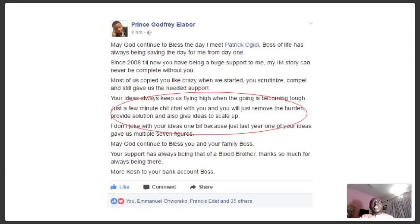I want to save money going to the clinic all the time. Now you've been able to sell a higher-priced product to more persons without spending any additional money on adverts. How sweet. This same guy did just that, and in a few days he came back with a testimonial on Facebook. He said, your ideas always keep us flying high when the going is tough. Just a few minutes of chit-chat with you and you remove the burden, provide solution, and give ideas to scale up.